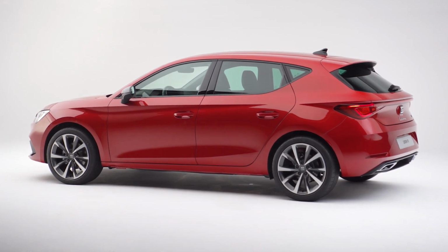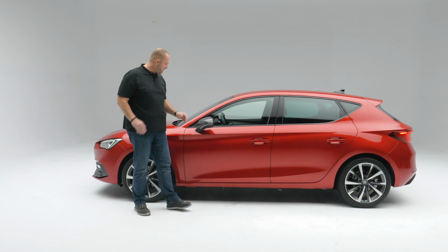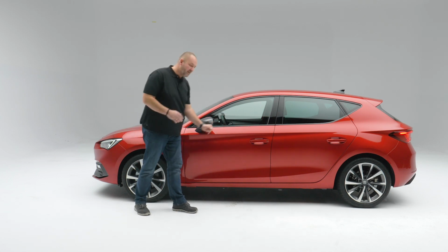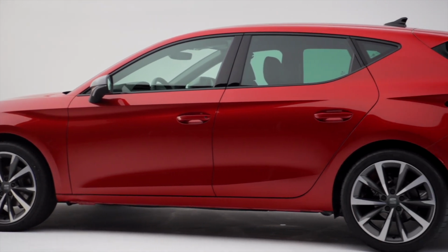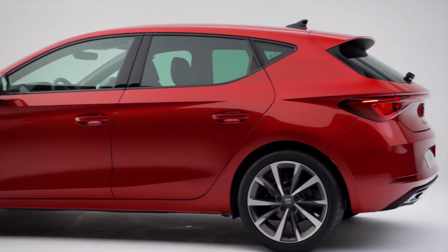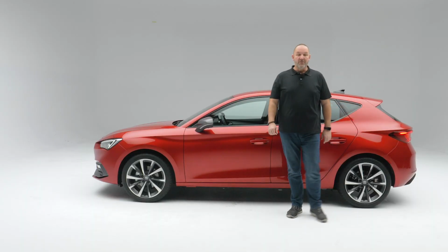Looking at the design on the side, you find fewer lines, so the car is a lot cleaner than the predecessor, but you still find that one up here, very important for Seat, and that one down there, which gives the car a bit more power. And the line here that really ends at the typical Seat Leon end, so we have this line here, which then runs into the taillights of the car.